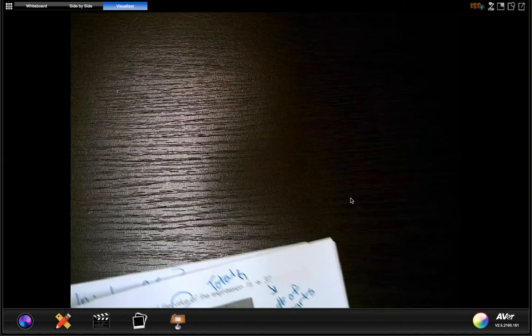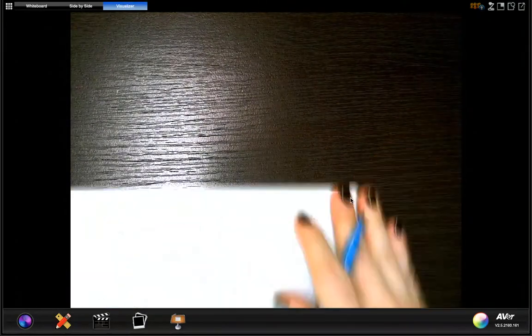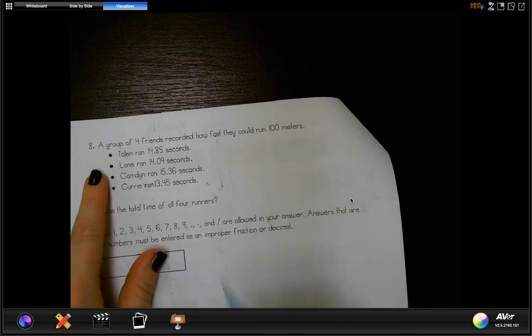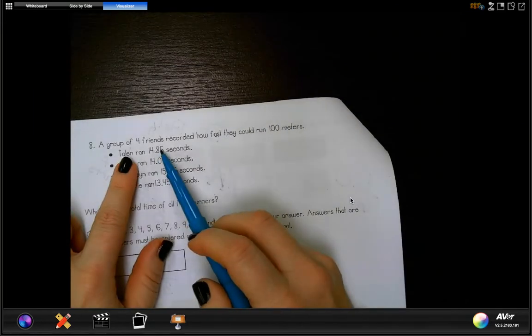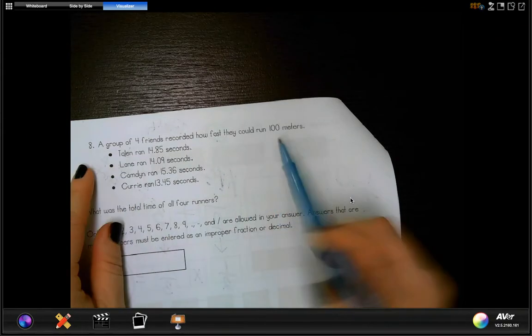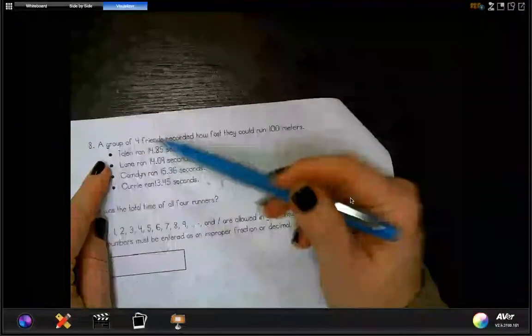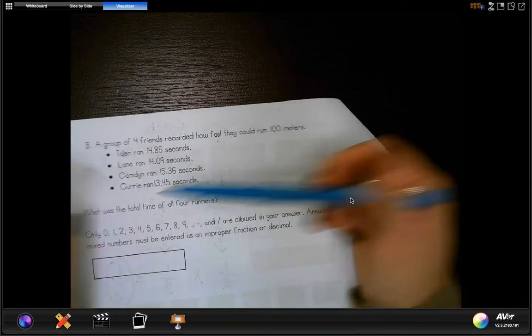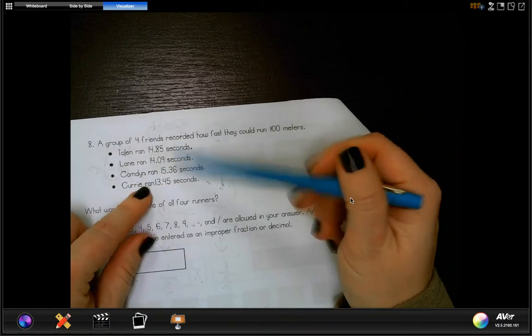Remember, guys, if I'm moving too fast, you can always pause the video, okay? All right, so let's go find question number 8. So now we're going to start talking about some decimals here. All right, so question number 8, it says, a group of 4 friends recorded how fast they could run 100 meters. So here you got all of our friends, Talon, Lane, Camden, Curry.